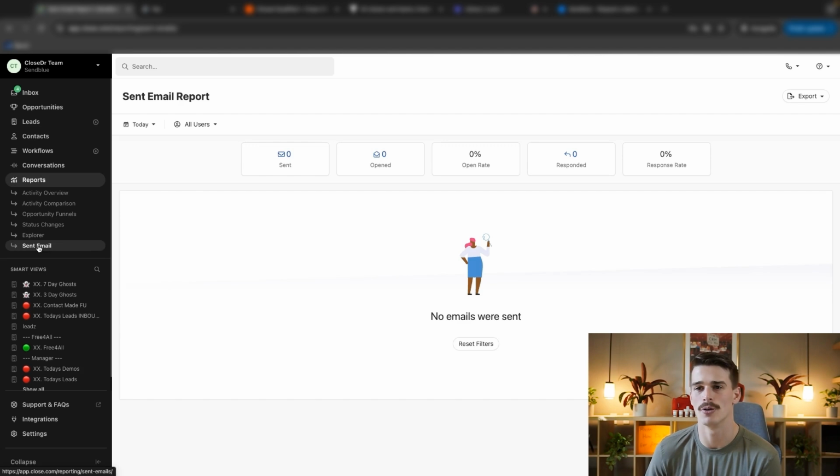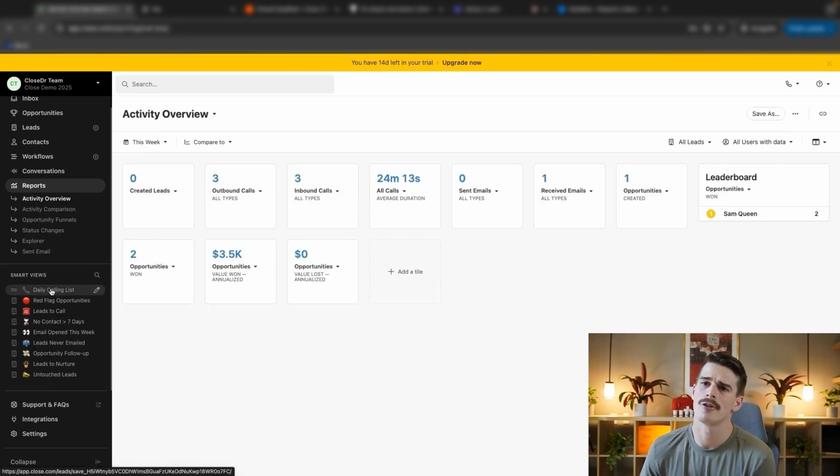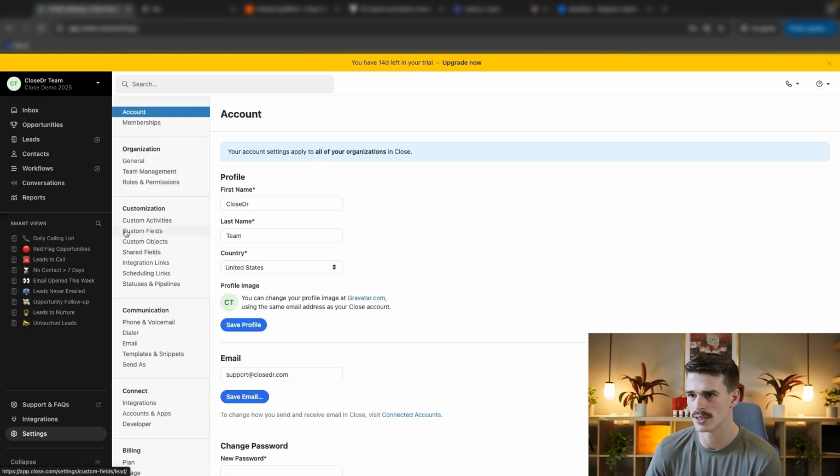Sent email is going to be an email report for you. It's going to show you all the emails by template, by user. You can filter by date range. And then if you want to see who sent them, where they got sent, you click into it. We've covered reports. We've covered smart views. Let's hop into the settings now, because I'm sure there's some things I want to cover in here.